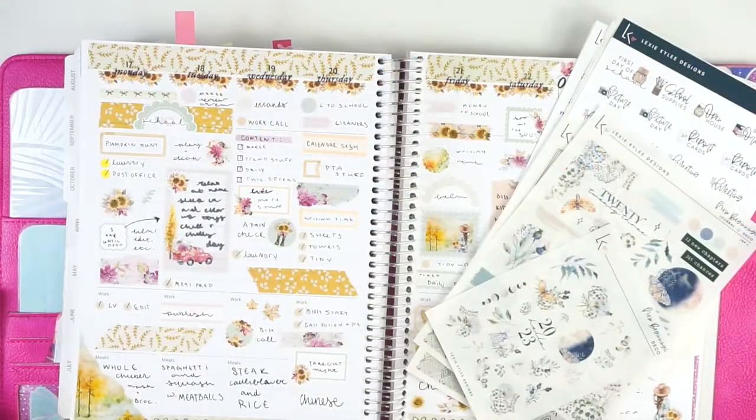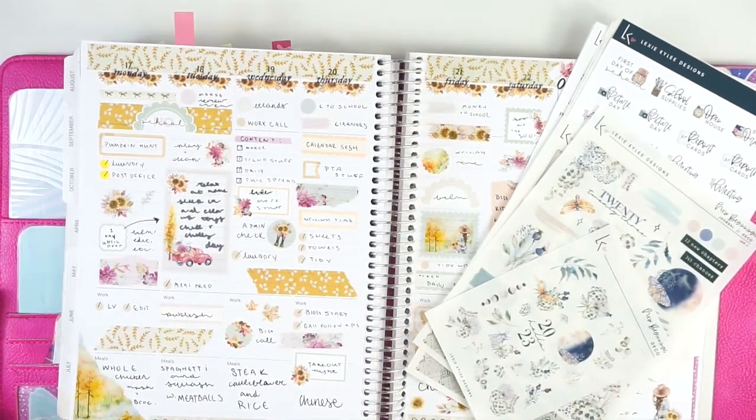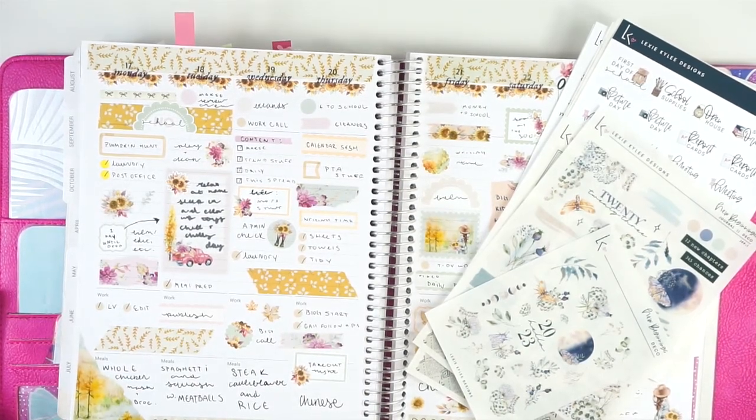I absolutely still love stickers, even with the way my planning style has changed, and even if I'm using them a little bit less than I used to be, I still absolutely love stickers. This year in stickers has been the year of the journaling kit for me.